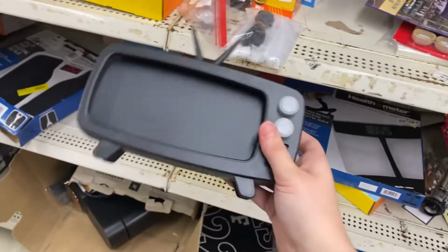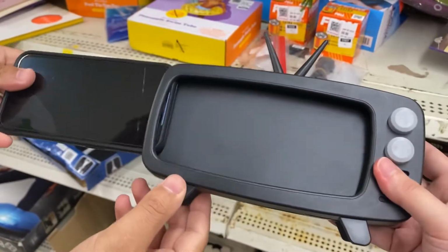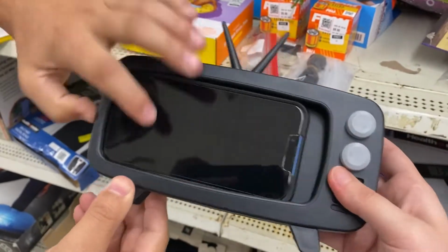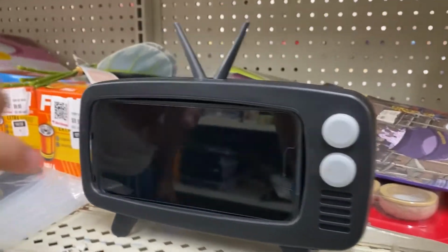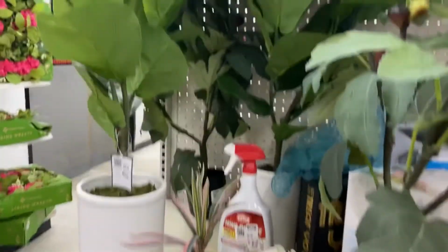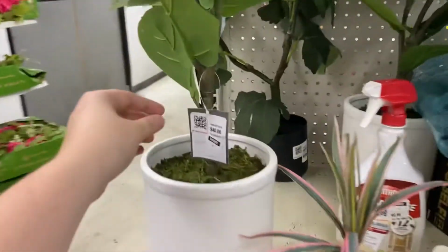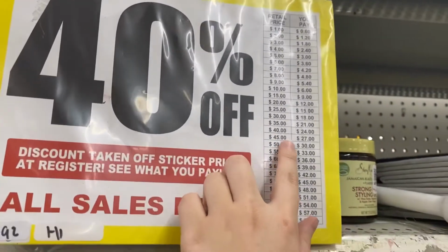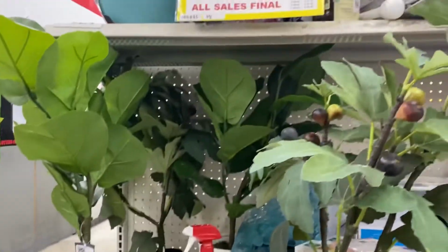We found one. Put it in. Look, and then you can set it up at home and watch TV in it. Oh my gosh, so cute. So we got some plants. This one's $40 originally. This would be $24. Cute.